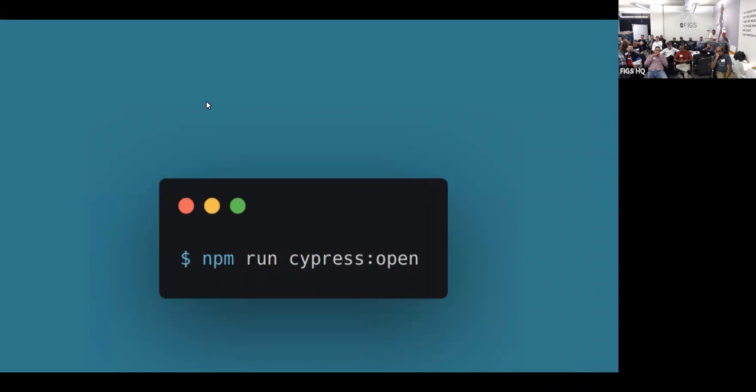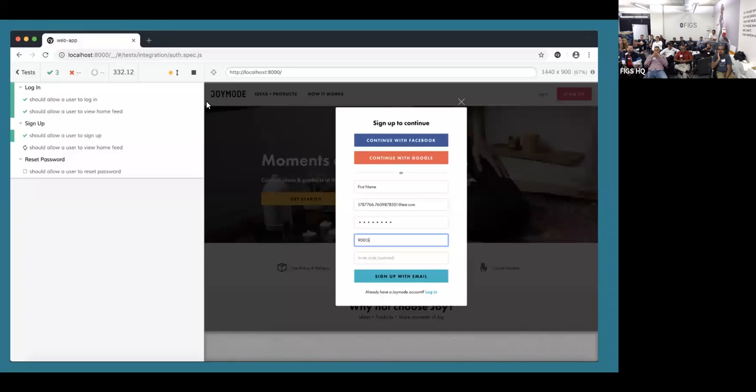And then we use this command to run the tests. So when you open Cypress, there are two ways you can run Cypress tests. You can do it through their Electron UI, and what this does is it basically opens up a Chrome browser and gives you the list of tests that you're running. Then it will execute them for you, so you can visually observe how the tests are performing.